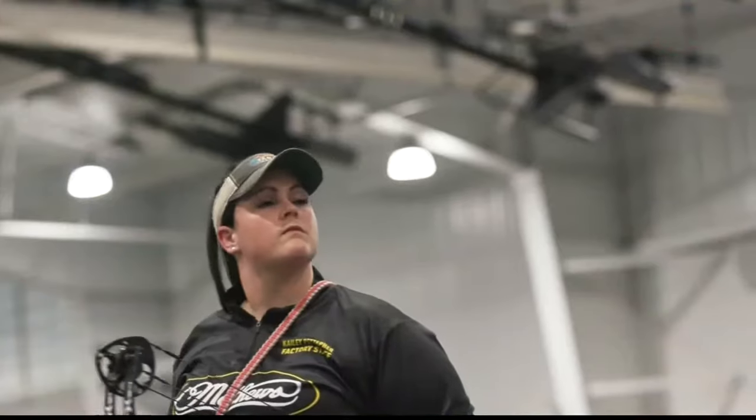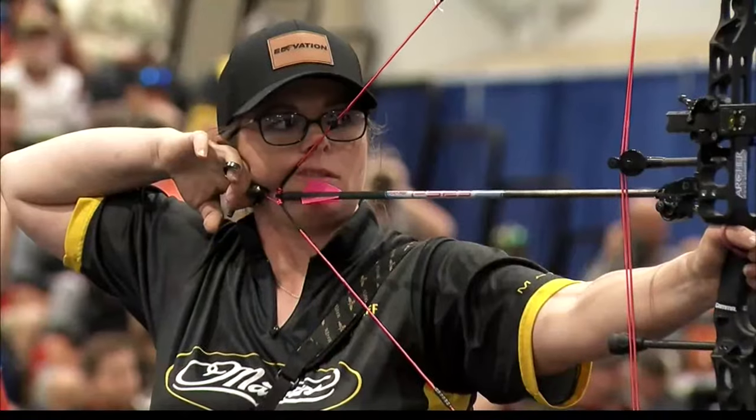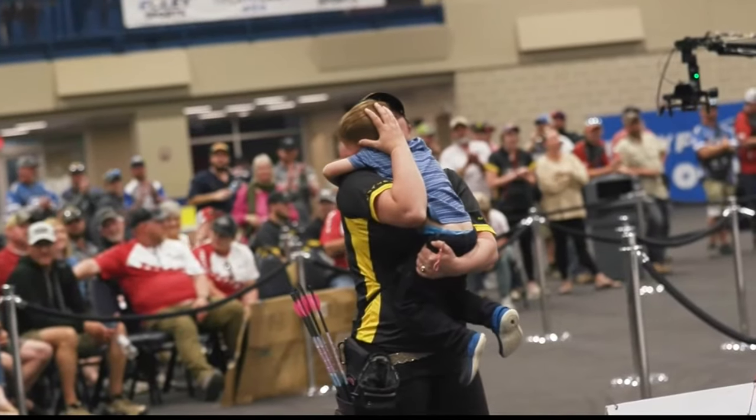She went for it. A 5 by Kaylee Pettifer and an 8 by Sharon Wallace meant Kelly only needed a 5 to take the win. Right there. No problem. But of course, she hit a 10 to close out a solid shootdown round.